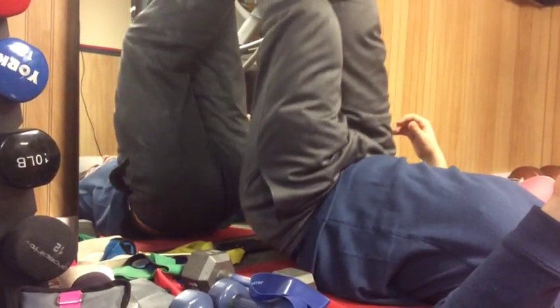Leg slides. This helps reduce swelling, keeps the knee joint mobile, and helps improve knee flexion. Lie down with your legs up the wall. Cross your ankles and bend your knees. Slide your heels up and down the wall, working between flexion and extension. Do 20 reps. Complete 3 sets. Switch the crossing of your ankles and repeat.